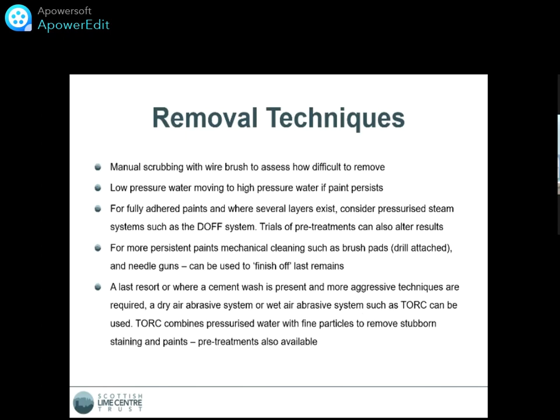So if we're looking at the removal techniques which are available to us, these are the low abrasive techniques. Starting from the bottom, which is basically just manual scrubbing with a wire brush, and then moving up to a low pressure water system, which is basically just a domestic sort of Kärcher situation or the like. Higher pressure can then be used if it is a little bit more persistent, but it is still efficient to use without having to move to a superheated steam cleaning system.